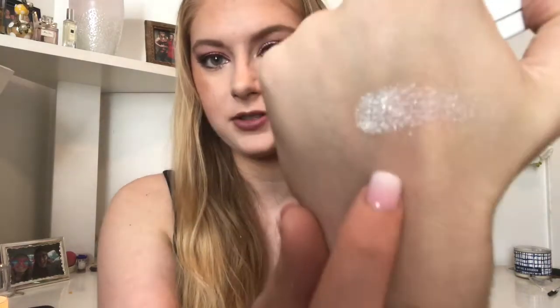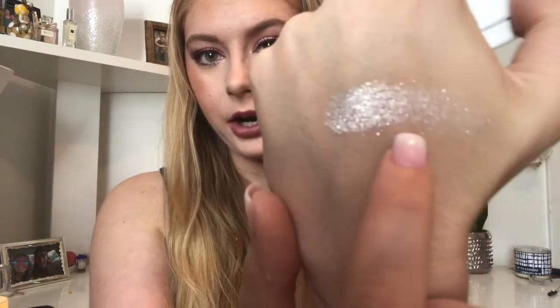Even if I try to top another eyeshadow with this, this is so opaque that it takes over whatever color you have on top of it. I've tried to use it on my lips even, just to highlight in the center of my lips. Like I said, too opaque. It just overtakes everything, and it's the glitter. If this was just a metallic-y white eyeshadow, like it kind of looks like right now, that'd be better, but this is just all glitter, and I really can't do anything with it.